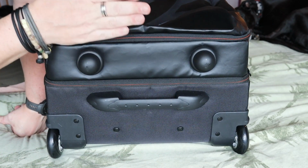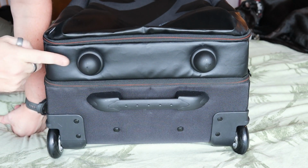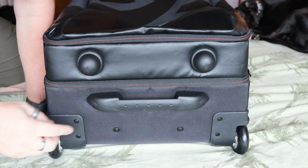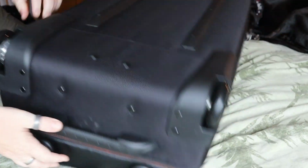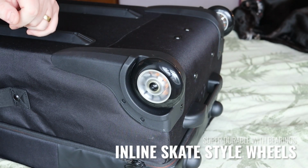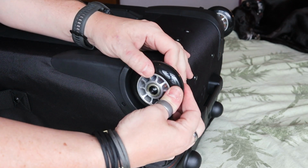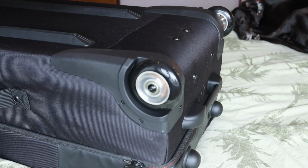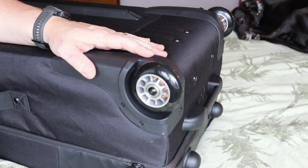But if this section wasn't on here, there are two large feet here so that it will sit upright. When this is removed, this grab handle also works as a front foot so that the wheels work as a tripod to make sure that it doesn't fall over. Now the wheels themselves are really nice quality wheels. They're very similar to your inline skate style wheels, made from aluminium, with a really nice composite material, and they have really nice bearings so that they're super smooth.